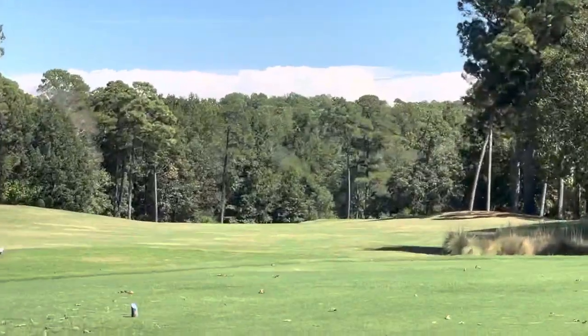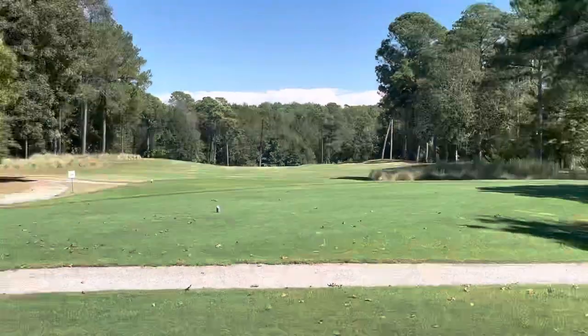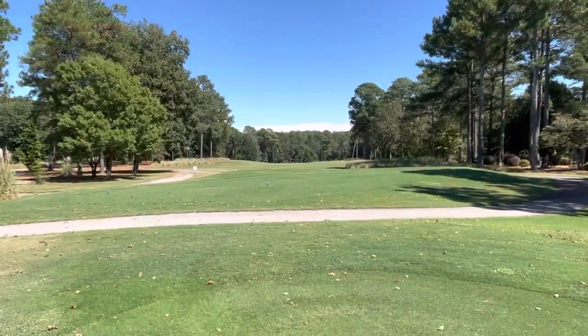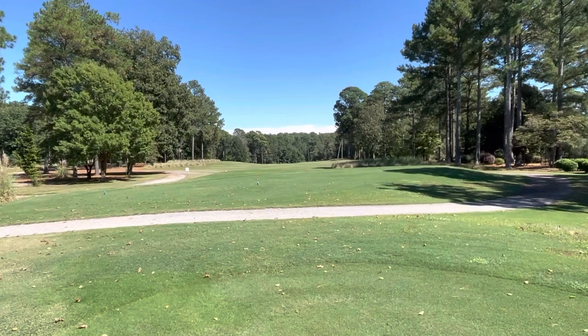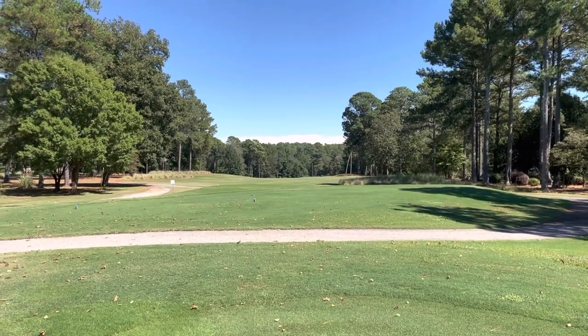Par 4, 420 yards. That's the pin right there, that little red spot. There is a creek out there though, at about 340. Don't think I can reach it, so I'm gonna be hitting a driver. Just try to blast it out there and get ourselves in good position.